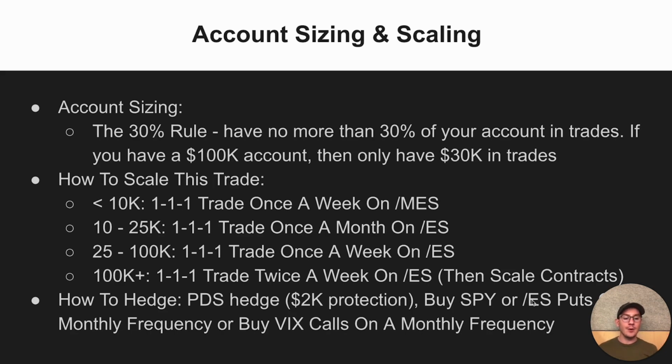What I've seen a lot of recent members in the options auto trader in my community do is buy VIX calls on a monthly basis, because if VIX spikes, we're in trouble as options traders. So they just buy a call on VIX. If VIX spikes, your profit goes up. Now, doing the puts on SPY will help offset your deltas. The VIX call will really just help offset losses.